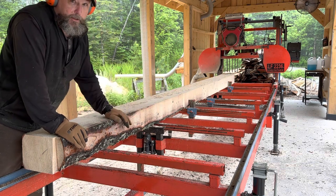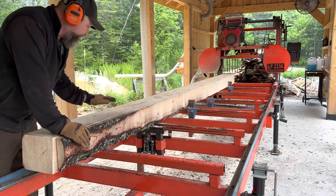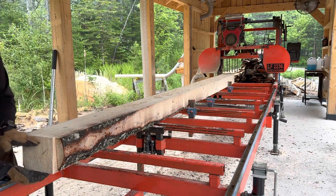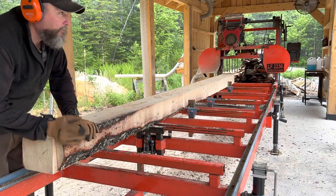I'll just leave it on the board, and the customer can cut that off later and can use whatever he wants out of it. And then I'll have a 6-inch this way by 8 1/8, so I'll be able to get two pieces of the 4x6 out of this.